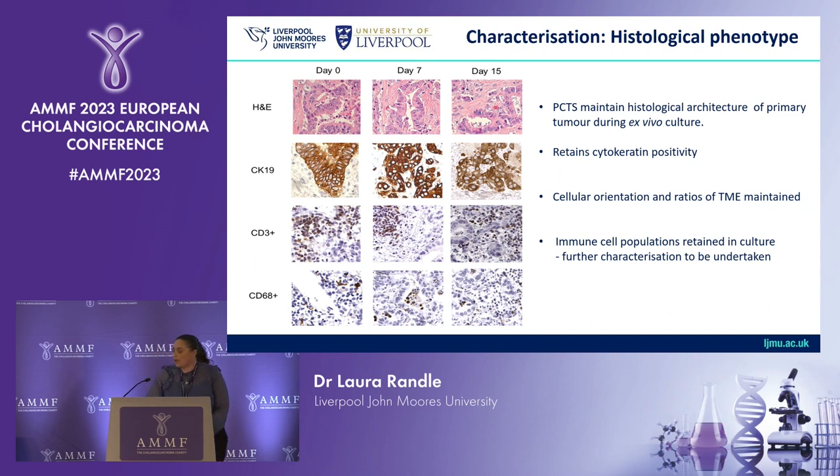Other histology profiling that we've done over time in culture, obviously H&E staining. So we're showing that we are able to maintain that architecture. CK19 staining, so we're retaining that positivity, we're retaining the tumour phenotype, and we've now done some pan lymphocyte and macrophage staining. So we do get immune cells in our slices, and Owen, who's our new PhD student, will be characterising those immune populations and their activation status over his PhD over the next 3 years.